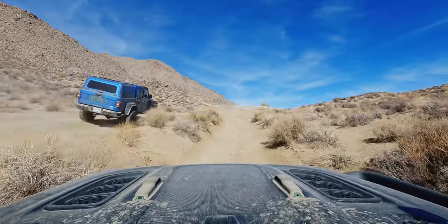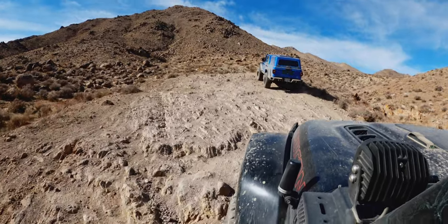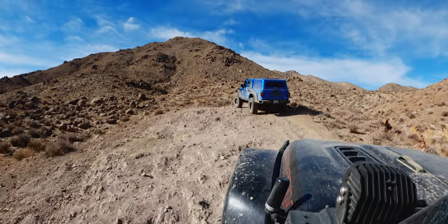This section of trail actually took us several hours to make our way through, but a lot of the terrain was largely the same. So after a while, we just put the cameras aside and stuck to making some distance.